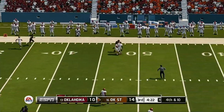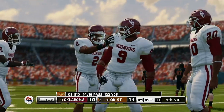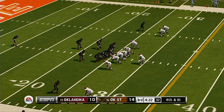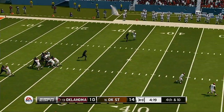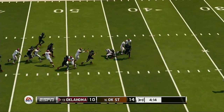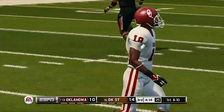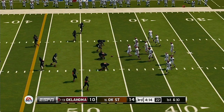Here's a quick throw. They can't connect. Incomplete. That'll make it fourth and 10. He makes it out to maybe the 46-yard line. You know what? It might not have been a lot, but they moved the ball forward. Football's not a game won 100 yards at a time. You take what you can get.